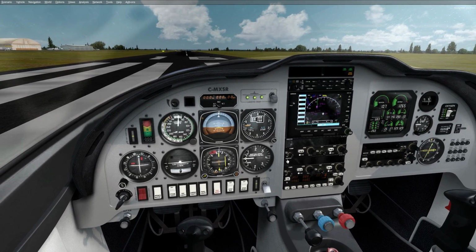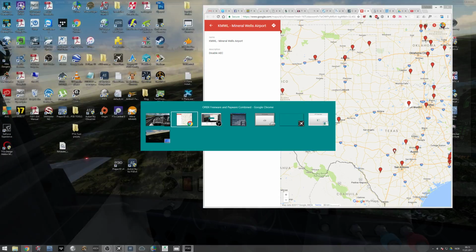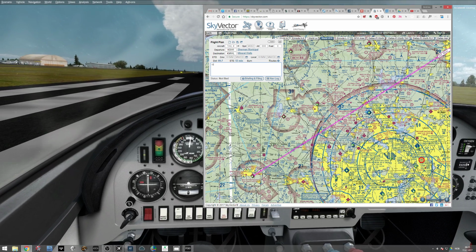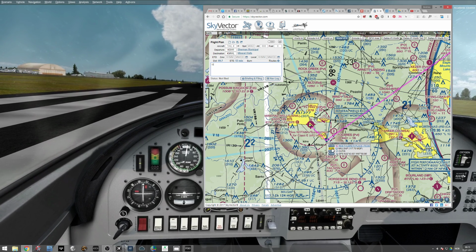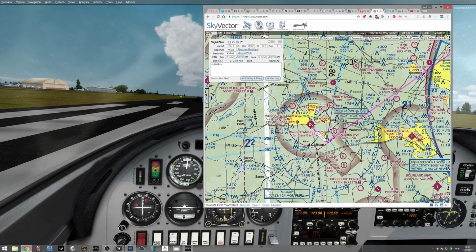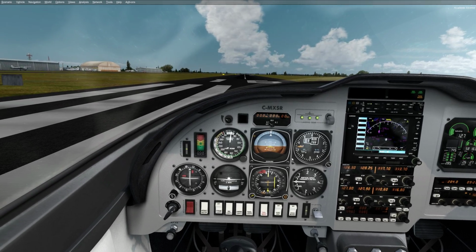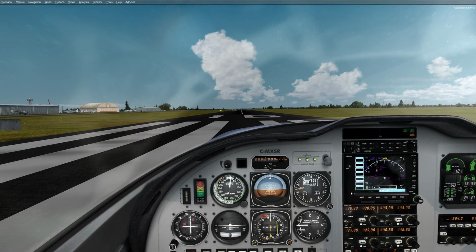Go 2 notches of flaps for this takeoff, turn on the radios, and let's see if we can find something to navigate off, since I don't have the GTN 750 working. I think we have a trick here. We have a VOR down at Mineral Wells, the Milsap VOR. Oh, am I blind? Why can't I see it? Yeah, Milsap 117.7. Put that in, and hopefully that will just about do it.